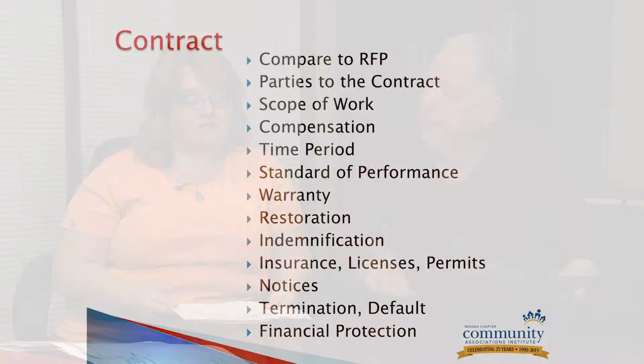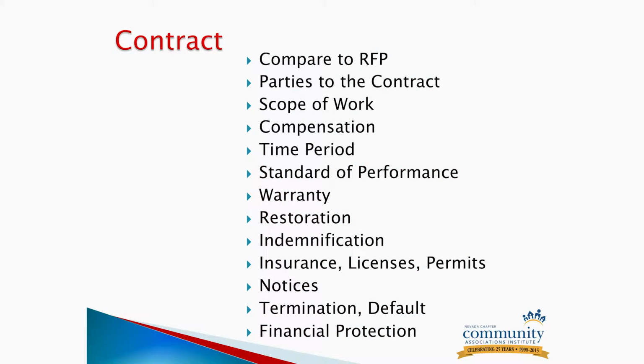Well, the contract may or may not comply with what you asked for in the request for proposal, which would be a problem. Okay, wait a minute. You mean that a vendor would give me a contract that didn't follow what they proposed? Yeah, I would just assume that it would be the same. Well, assuming, as we all know, can be a problem.